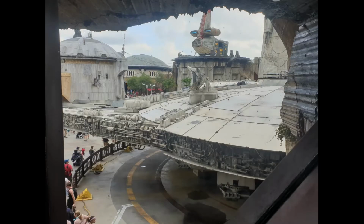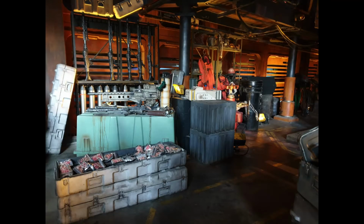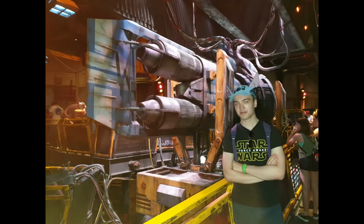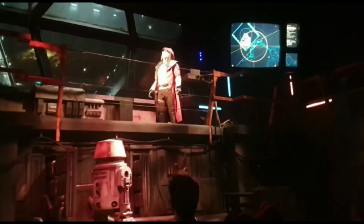And the queue is basically meant to be set in a transport solution headquarters. So as you go around, you're basically walking into a mechanic shop where there'll be ships and engines looking like they're being repaired. And you basically walk all this way through until you finally reach the control room where you will meet the control leader. I hope I'm saying this right. It's Ohnaka, one of the classic characters from Star Wars.